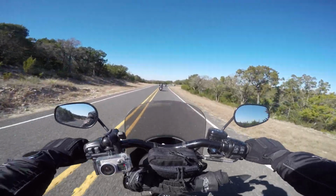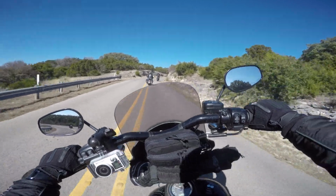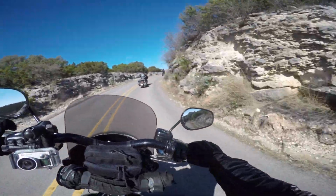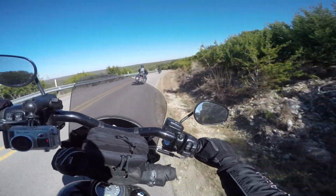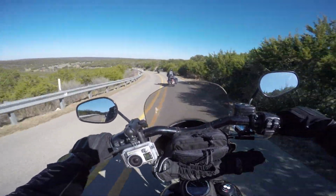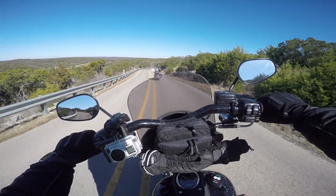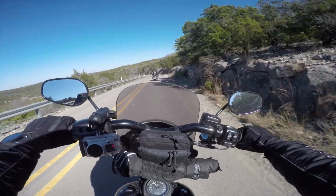Now onto some pros and cons. Pros. Technical riding. 336 has a good mix of high-speed sweepers along with tight, low-speed, often blind corners. This route also features one of the best pull-offs for scenic views. In comparison to the other two sisters, I believe 336 has the best road conditions. This route features some unique scenery, but the other two sisters do as well.